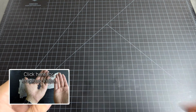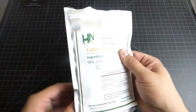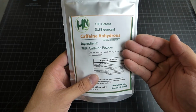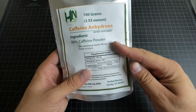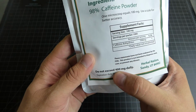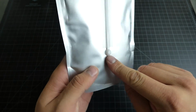All right, I gave you a preview last video about the first item, so let's hop right into it. This is Caffeine Anhydrous. This is regular caffeine that you'd get in like coffee or soda or something like that, but this is its powdered form. And I gotta do a forewarning at the beginning here, this stuff is extremely dangerous. Right here it's got a nice warning, do not exceed more than 400 milligrams daily, and that is a tiny amount. So on the back here, I got this on eBay.